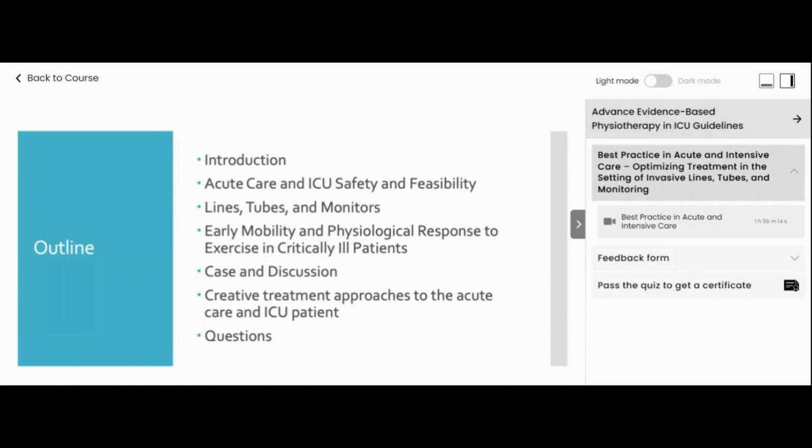What we will be talking about this evening is on the slide in front of you. We're going to start with just some general introduction type things, some themes for the evening. Then we'll get right into acute care and ICU safety and feasibility, sort of the baseline of what we all do, right? Is it safe and is it practical to perform? Then moving into lines, tubes, and monitors, and some of the different things that I see and work with in the intensive care unit, but also on the step-down units or floors of the hospital.